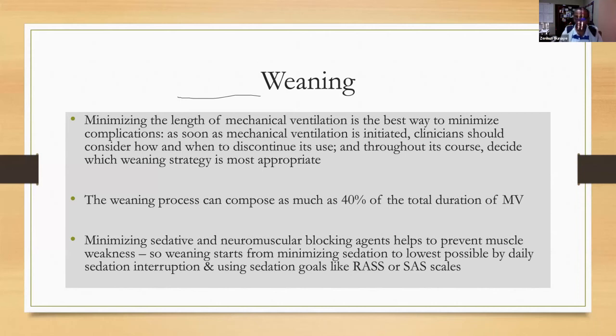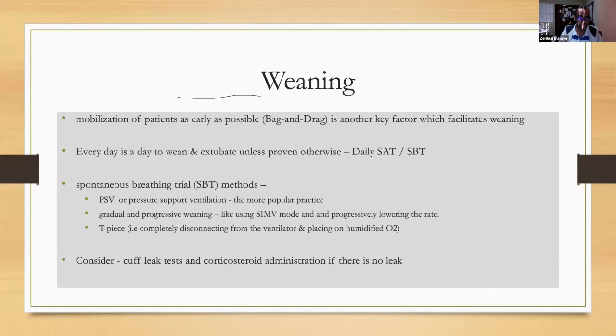And for me, if the patients are still sick, I don't bother them so much. I fix the ventilator, tweak little things to make sure the lung is protected. But once things start to improve, every day is a day for me to get that tube out, unless it's proven otherwise for whatever reason. Once we get to 40% FiO2, PEEP of 8 or so, then we stop the sedation and start to wake them up and see if they are ready for weaning, and then we put them on weaning trials.